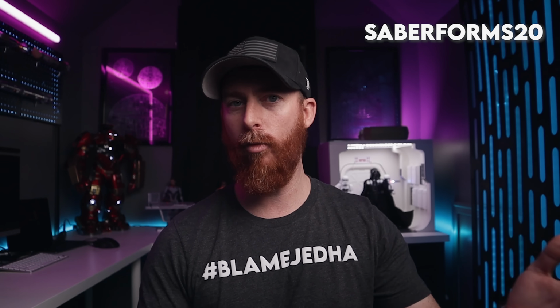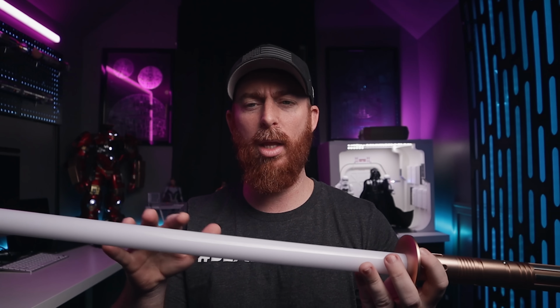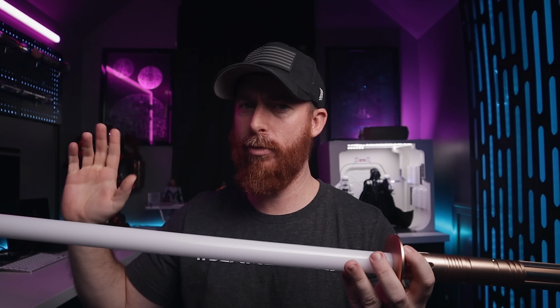Price-wise, this particular NEOPIXEL blade is a little less than $300. So by the time you get one of these sets, it's actually about the same money, or maybe a little bit less, depending on which hilt and blade style you get. It's actually a pretty good deal for these.